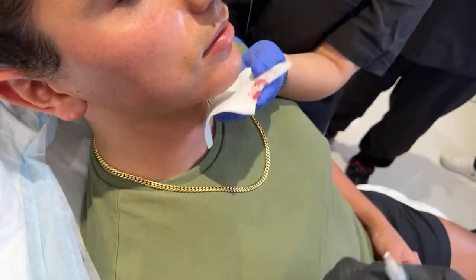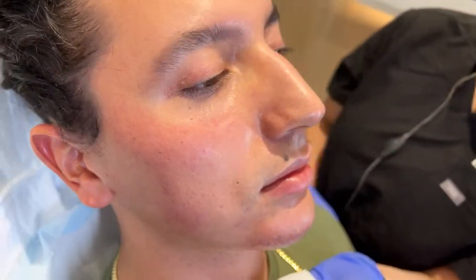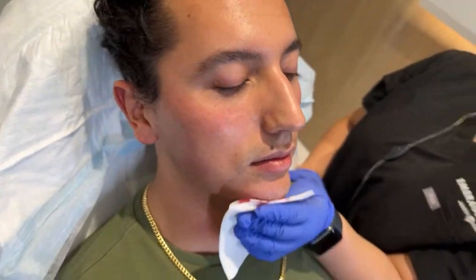That's really good. Look at that. Pan that a little bit. Look at the difference. That's huge. That's amazing. Just that little bit, it's almost like doing a chin implant.